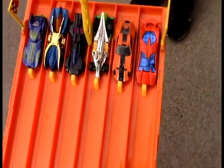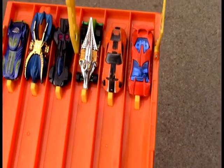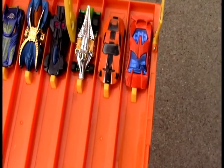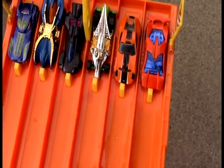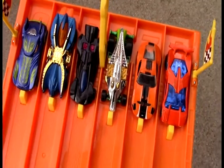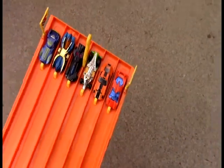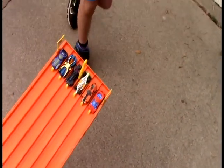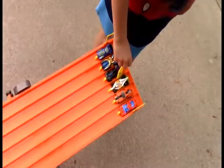Okay, guys, here we are with sort of an orange and blue car in lane one. The Ford GT, orange and black, Ford GT in lane two, another alligator car in lane three, another Batmobile in lane four, spider car in lane five, and the wolf car in lane six. This is a tough one for me to pick. Usually the spider and the wolf car in lanes five and six are very tough. Leo, what's your pick? Leo is choosing the Ford GT in lane two.